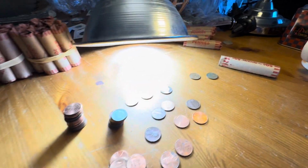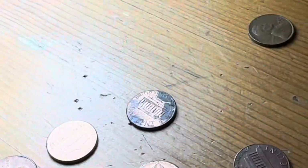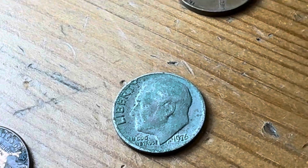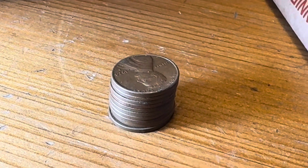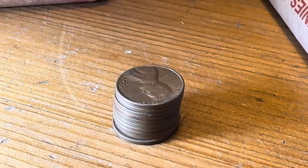And roll number one, so far we've got two copper, but here we go. We got a fun find. It's a dime, 1976. So we're up 9 cents in the first roll. Only 10% copper, that's 10 copper coins in the first two rolls.